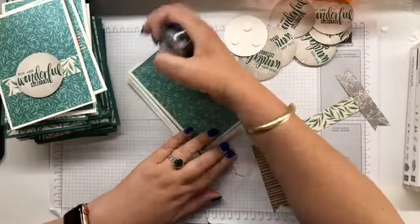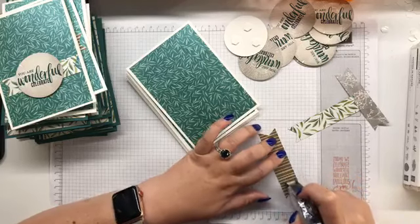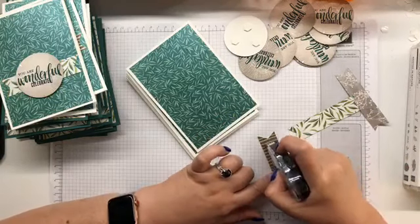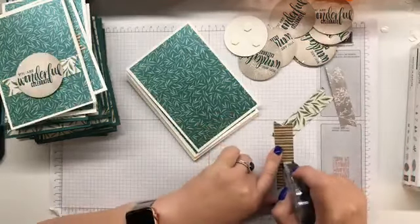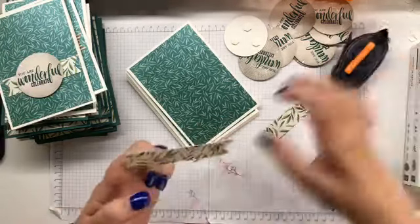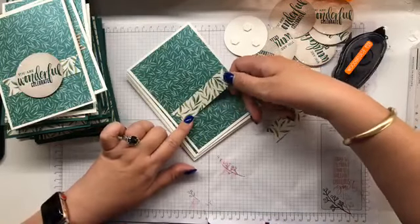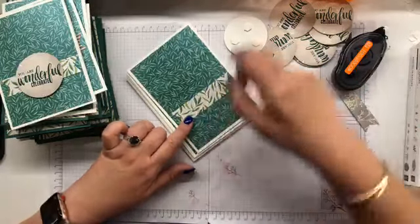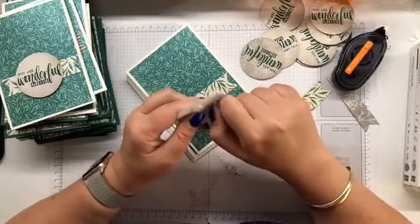Okay, I'm a lot short on these. Do you know what? I may just be sticking on the circle by itself, because I don't have the time or the inclination to be cutting and flagging the end of these.